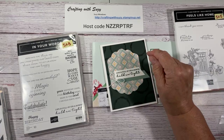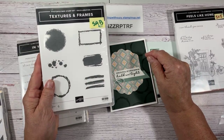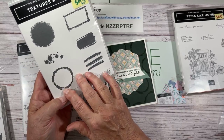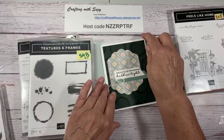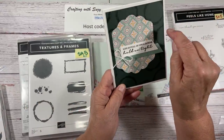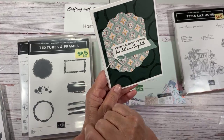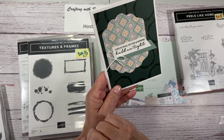There's one other $50 option, and it's this one, Textures and Frames. I wasn't real sure what to do with this. So here I used this for the background, and I thought that looked nice. To me, it looked really good. And once again, this is the Harvest Meadow paper.